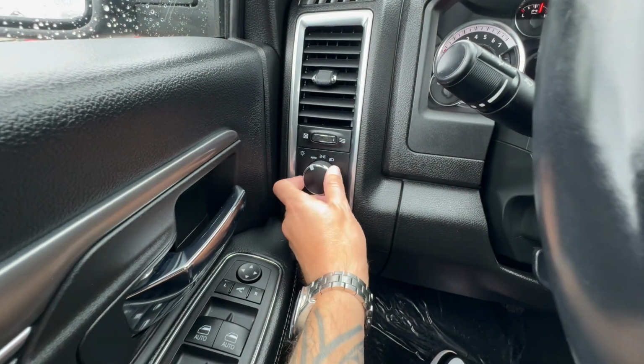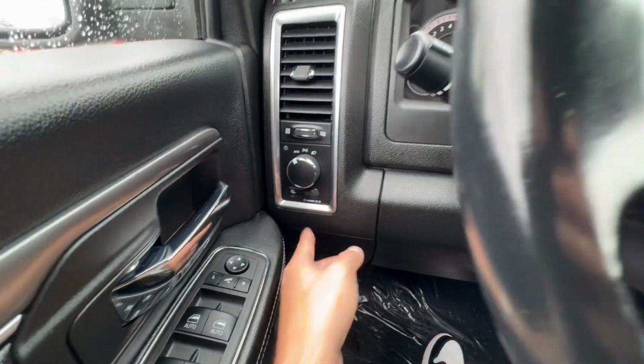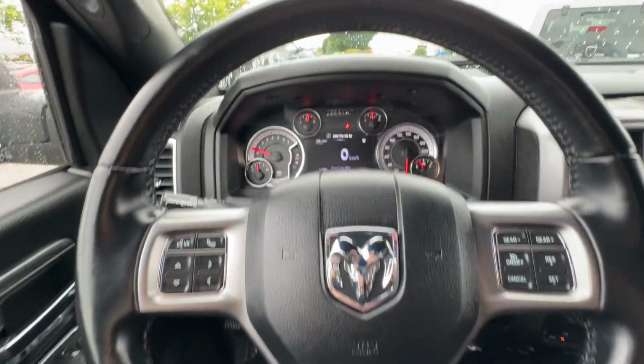Automatic headlights, which I will flip on now. We do have a tailgate bed light as well. So you push that, you've got some nice bed lighting. So if you're unloading or loading up at night, you'll be able to see that.